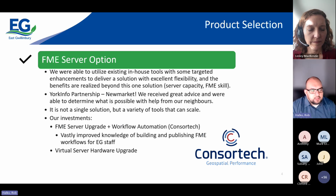We did go through a product selection at the start of the project. We decided we were able to use in-house tools with some enhancements, one being the FME server upgrade, but also a little more into some Power BI licensing as well. And that gives us a lot of flexibility.